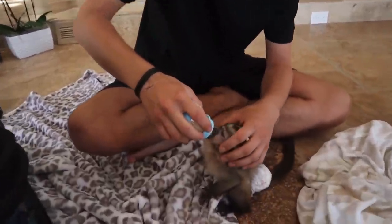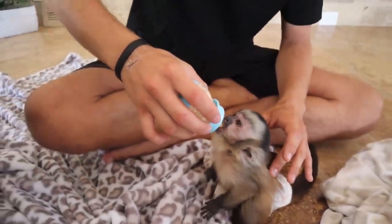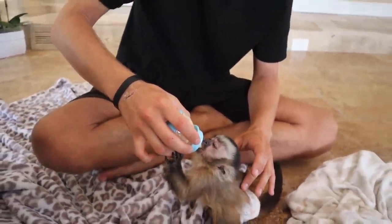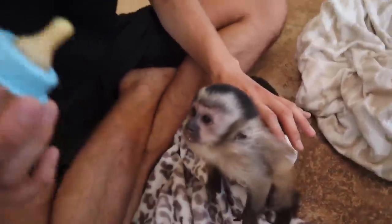Theo. Okay, Theo wants his bottle. Theo's being a little crazy. Theo is absolutely starving right now, but if he drinks too fast, he could potentially aspirate. We don't want that at all. So we're actually just gotta give him little tiny breaks. And that is so good.